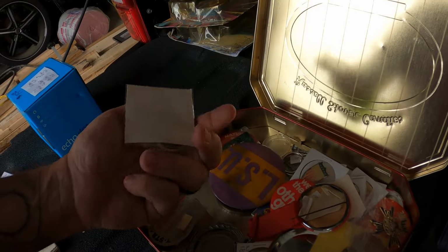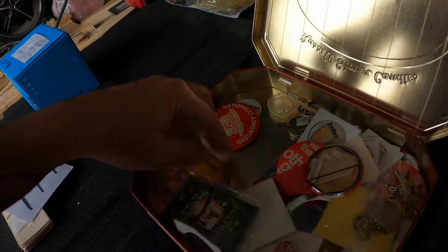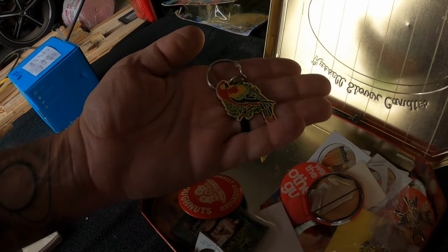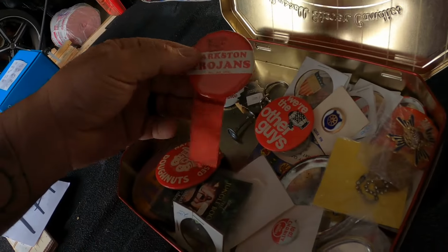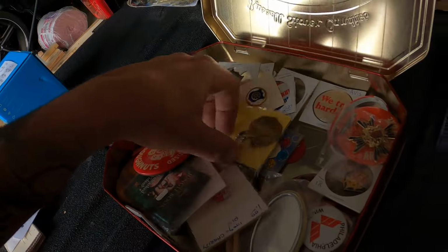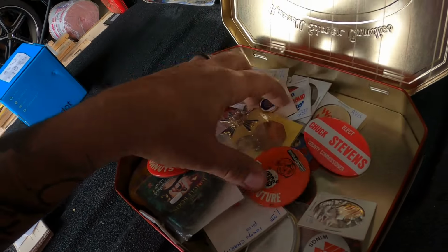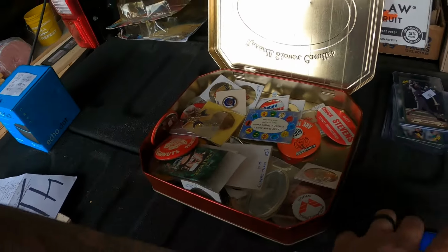There's not many in this one, like the typical ones I get. LSU, The Jungle Book, Nationally Advertised Donuts, Stanton. I'm not sure what that is, a parrot. Parks and Children's, We're on the Other Guys. Just a bunch of different pens. Some old pens though. Some political stuff in here. But I should do pretty good for this one.